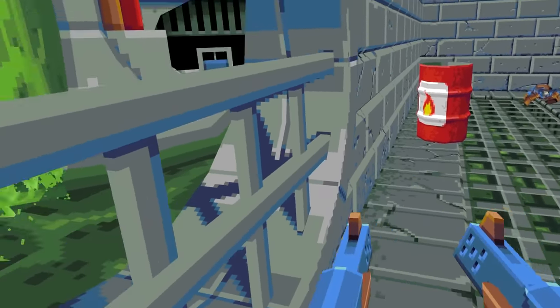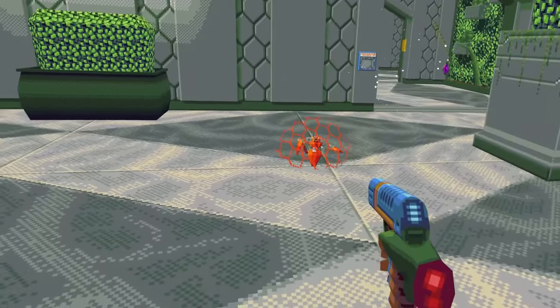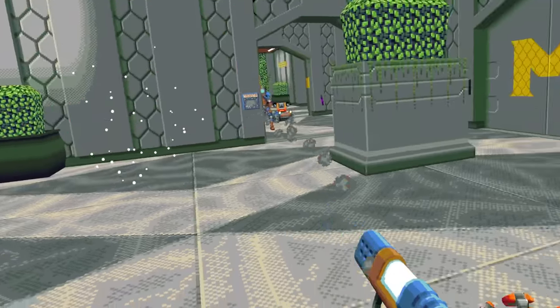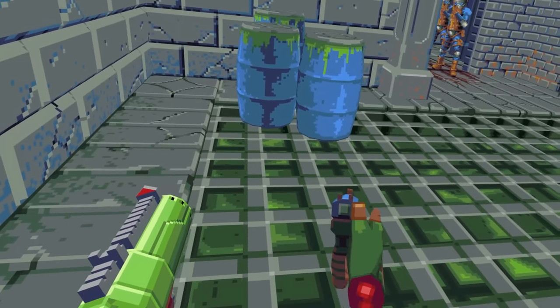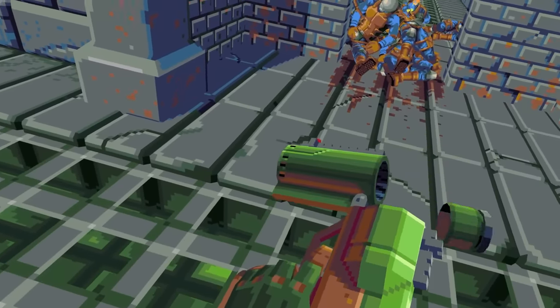Whoa. Oh, that little smoke effect. Oh, that looks so cool. So it actually looks a lot better and really puts my brain in a mindless killing mood for some reason. Give me the gun. Oh, wow. That felt good.